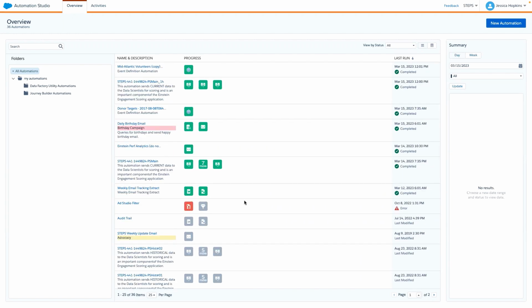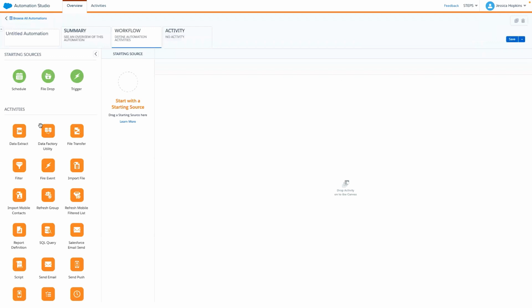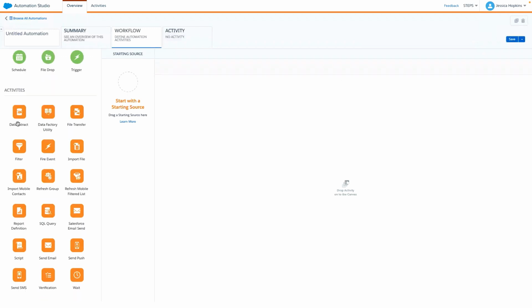We can do data dumps from our external systems. We can do all types of different things. So we can jump on in just so you can see all of the different activities that we can do. Data extracts, we can filter on our segments, we can refresh groups so that we always have the most up-to-date individuals on a list. We can do SQL queries, sending SMS. So all different things that you can do.